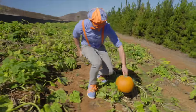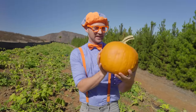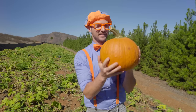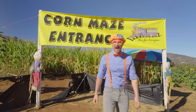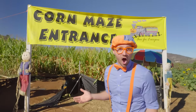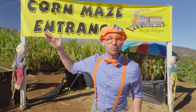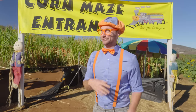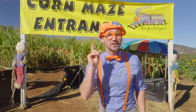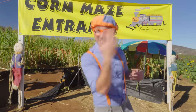Yeah! Whoa! Check it out! We got an awesome pumpkin. Wow, it's so circular. Oh, this is gonna be such a great pumpkin for us. Yeah, corn maze entrance. Corn maze? Do you know what a maze is? Yeah, it's where you start at one location, you end at the other, but there's a lot of ways you don't wanna go because there's only one correct way. And this corn maze is made out of corn. Come on, let's go.